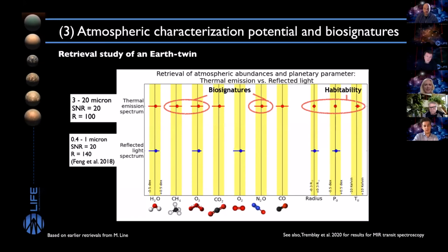For instance, methane is really hard to get in reflected light. It seems to be easier to detect in thermal emission. We also have access to N2O, which is really not present in the optical and cannot be dug out there. And on the right hand side, you can see again those indicators for habitability: what's the radius, what's the ground pressure and the temperature? And also there, the information you get from thermal emission is much more telling than for the reflected light. So this is one of the reasons why we think that a thermal emission mission is at least complementary to a reflected light mission.